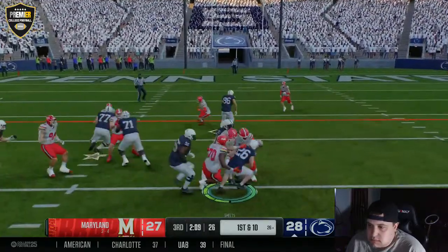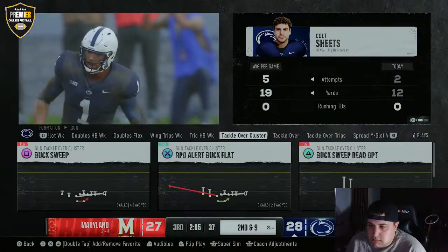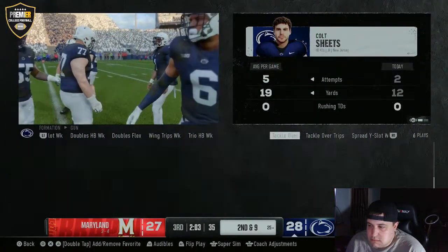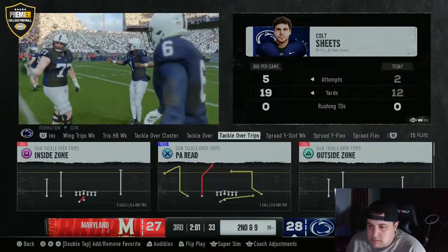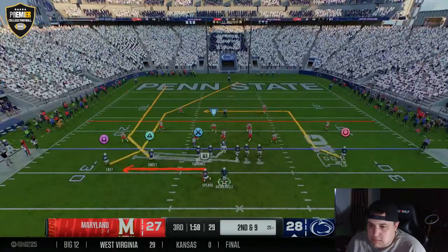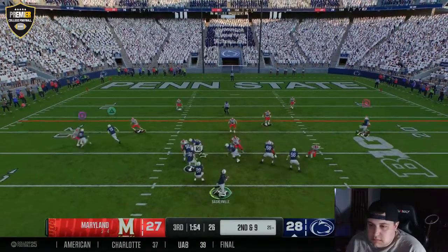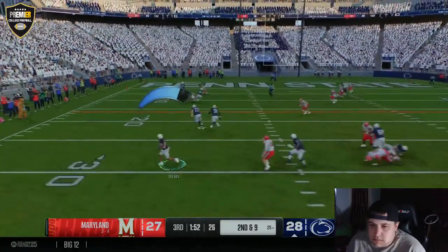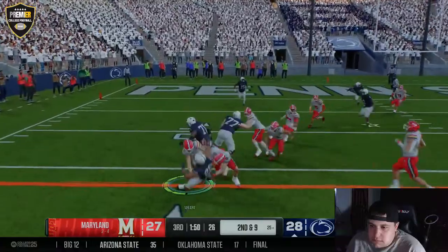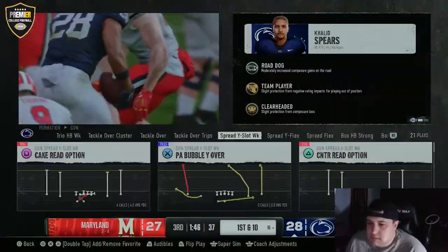Here's the handoff. Not much working there. It'll be 2nd and 9. They're about to snap it for the 7th time on this drive. On 2nd down, he'll fire. They've got the screen set up. And the completion gives him a fresh set of downs and keeps this drive moving.